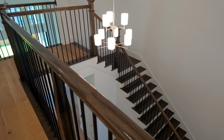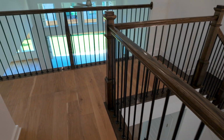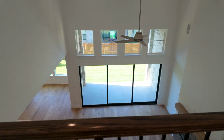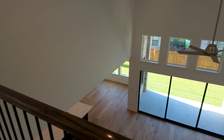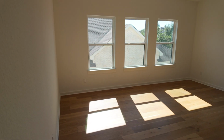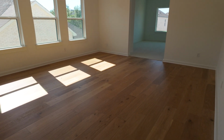The staircases are very, very pretty, by the way. I like that, but want to see what you think about that. One of the bedrooms up here is a really good size, so I'm going to show you that. The other one's pretty standard. But this game room, I love the tray ceiling within this game room. Very pretty, and it's a really good size.